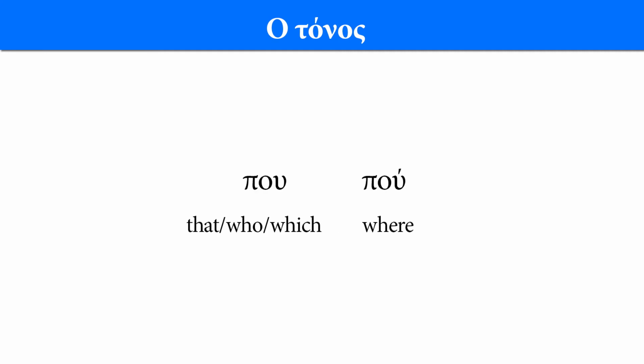Πού. The word πού has two meanings. It can mean where, but it can also mean that, who, which. In the second case, it does not get an accent, but when it means where, when it is an interrogative word, then it gets an accent.